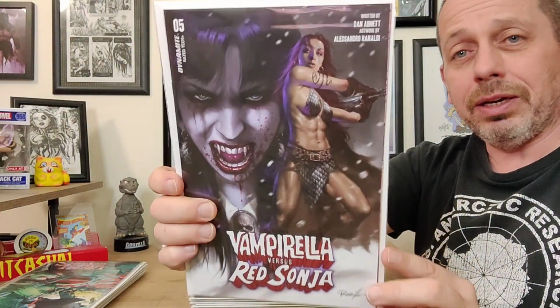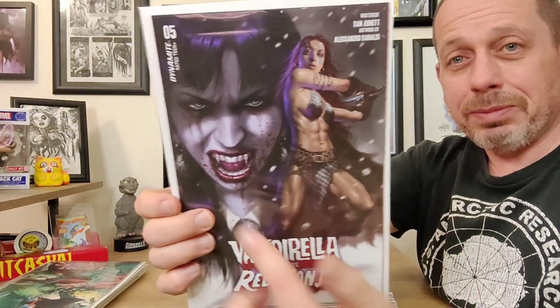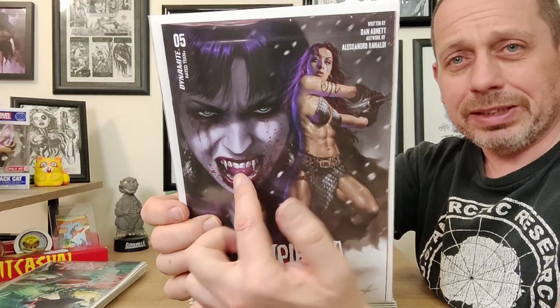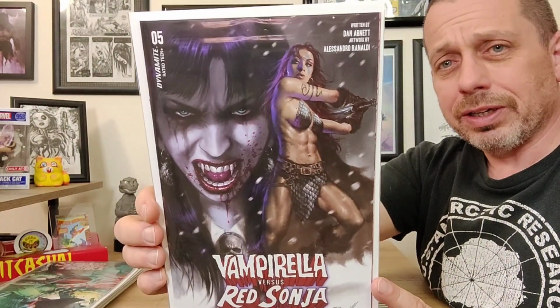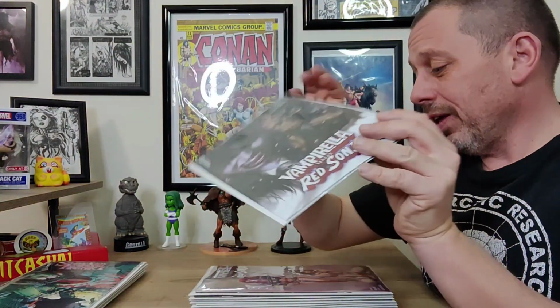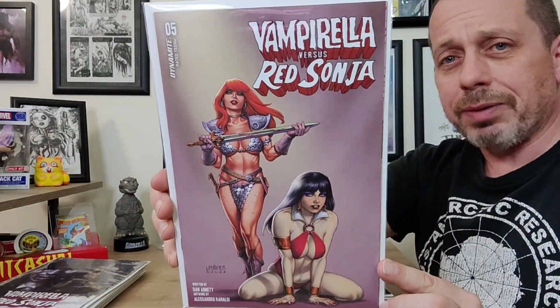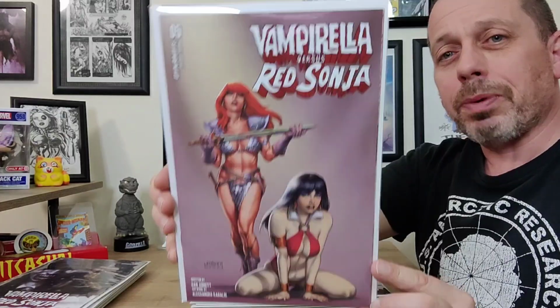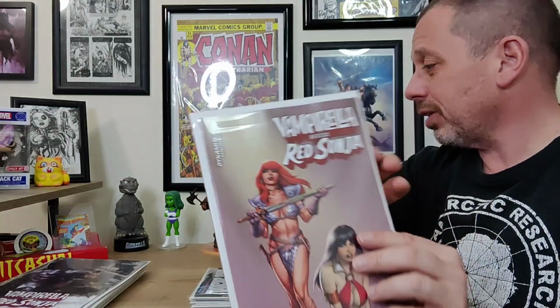Next up, we have Vampirella versus Red Sonja, issue number 5, with an absolutely stunning Prolo cover. Look at that. Now, see, to me, that's how Vampirella should look. She looks menacing. Sonja's looking like she's ready for battle. Exactly the way they should look. They're both fighters. And then we have the Joseph Michael Linsner cover. Again, great artist. He draws great anatomy. They're kind of posing. I would prefer them in battle, but Joseph Michael Linsner is a freaking fantastic artist.